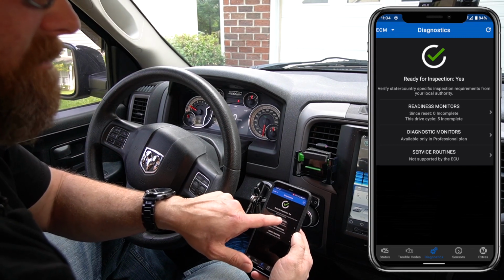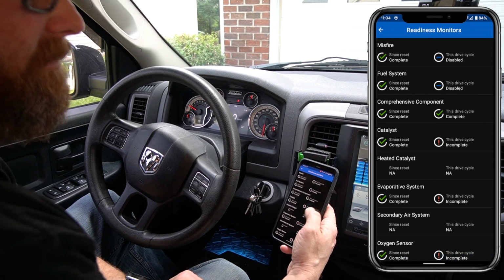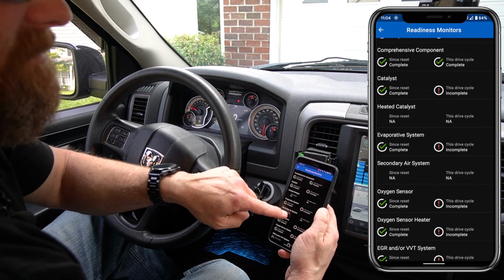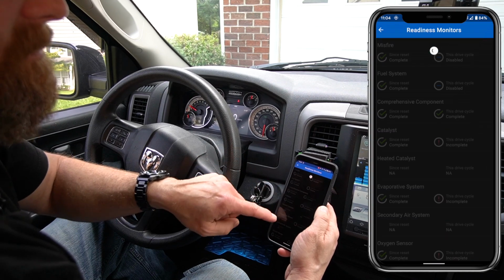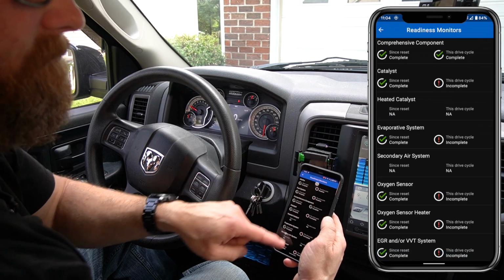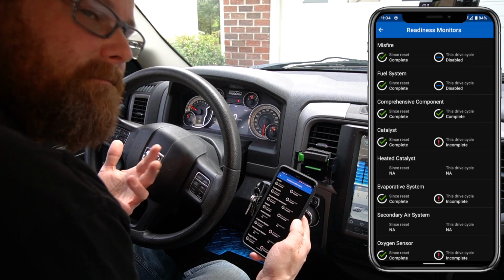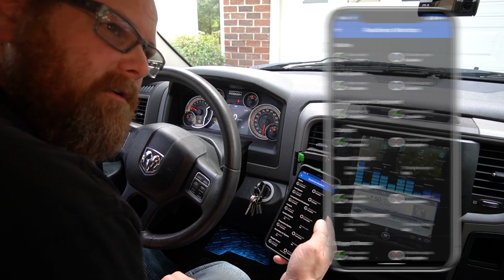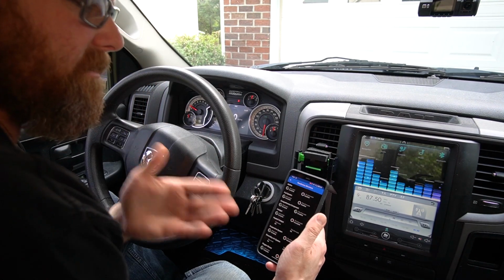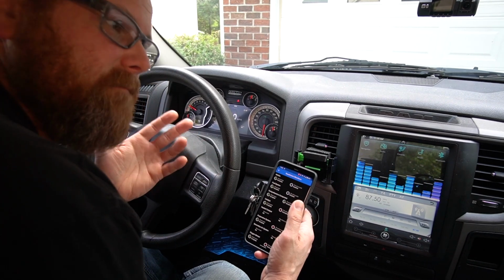So you go to readiness monitors, and then this shows you everything. All these on the left-hand side right here need to say complete, complete, complete, complete. And for me, there were a couple of them that were not complete because I hadn't driven the truck long enough, which I think is crazy to me because it took pretty much half a tank of gas to get all these to complete. So anyways, hopefully this will save you some time and not having to make 2 visits. You plug this in and you download this app, and then you'll be able to see in real time if you're going to pass once you get to the station.